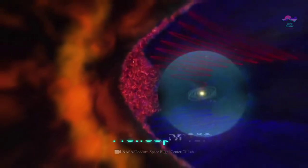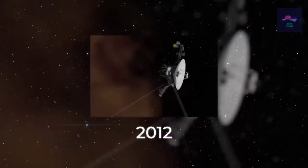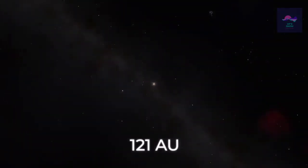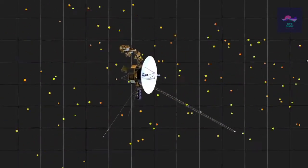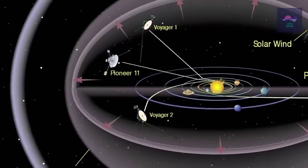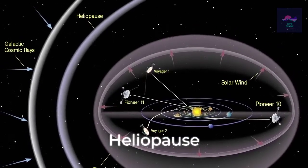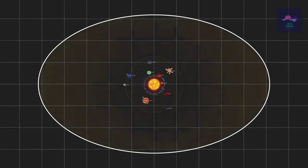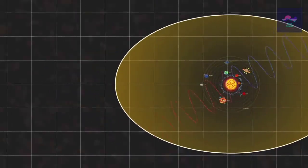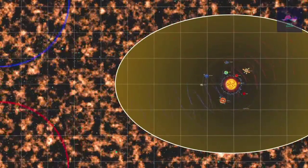The first Voyager left the heliosphere, a conventional bubble inflated by solar wind plasma, as early as 2012 at a distance of 121 astronomical units, or AU, from the Sun. It was at this time that its sensors stopped detecting the direction of the flow of solar wind particles. The boundary of the heliosphere, called heliopause, is the region where the solar wind flow collides with the interstellar medium. The heliosphere is filled with solar wind plasma and its own magnetic field, and outside the heliopause is interstellar plasma, interstellar protons with the electrons and the interstellar magnetic field.